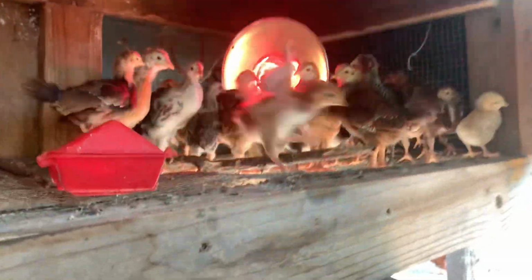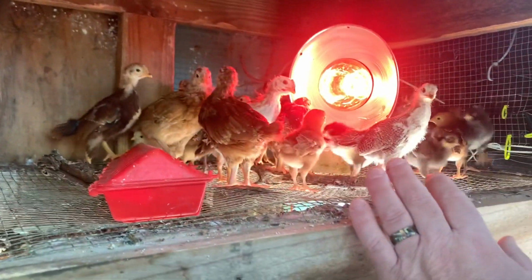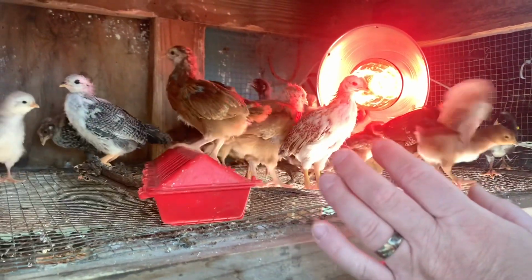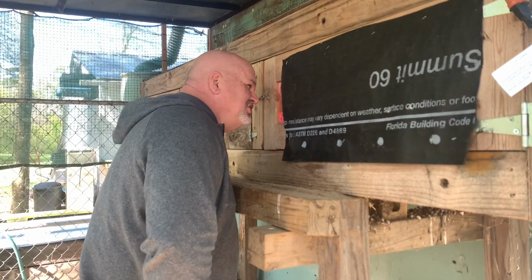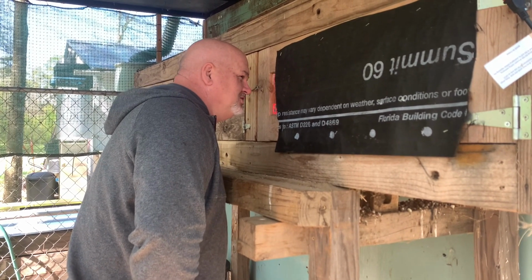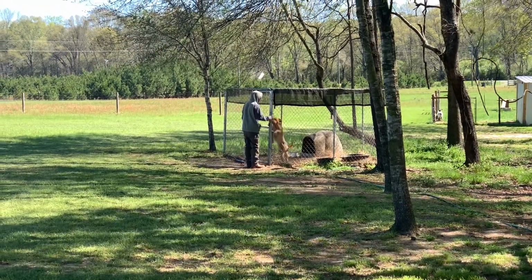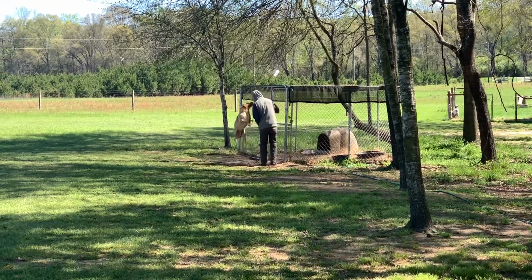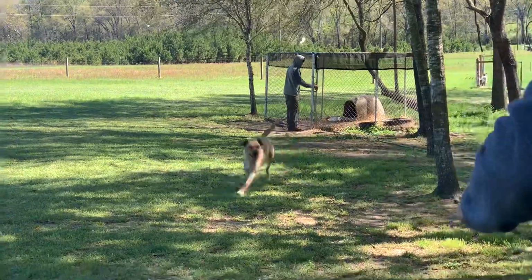Oh, that's a pretty chicken. Look how big they've gotten. They want to be free. They want out of there. Well, that's a pretty chicken. They've gotten big. Look quick at that. Oh, Junior, back, Junior. There better not be any roosters.